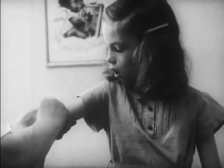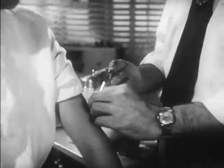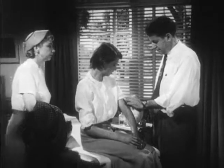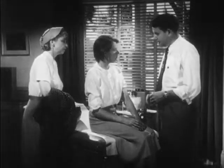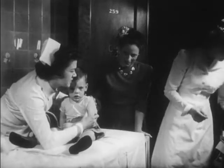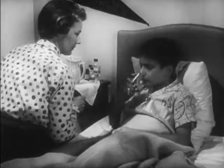You all have probably had some vaccine injected into your body by your physician. Soon, antibodies begin to form in your blood, and they protect you from the disease against which you were vaccinated, at least for a while. Check with your doctor or school nurse from time to time to see whether you need a vaccination.